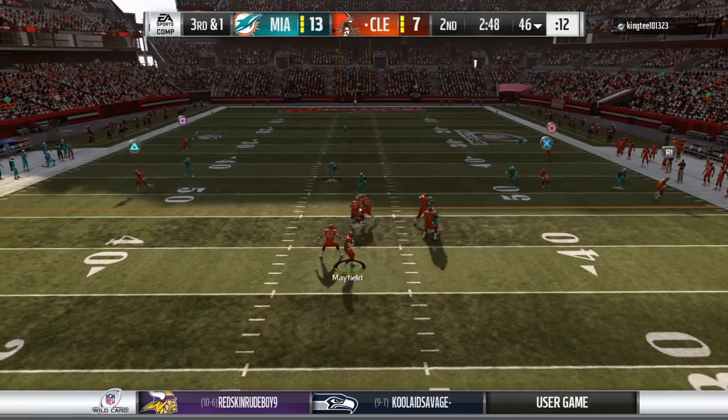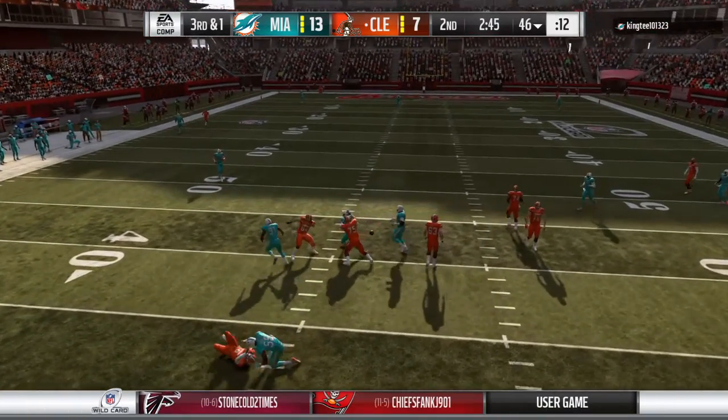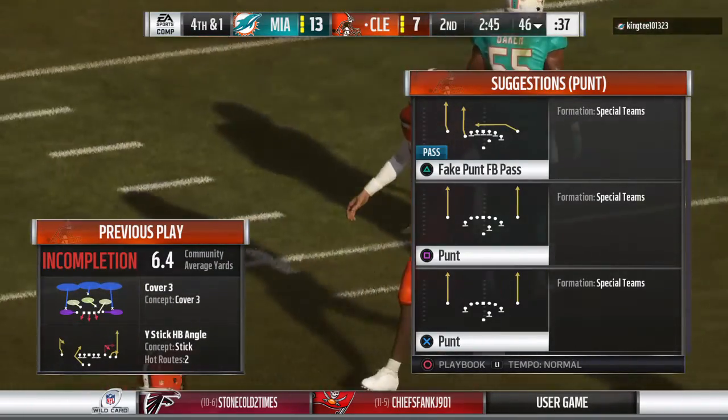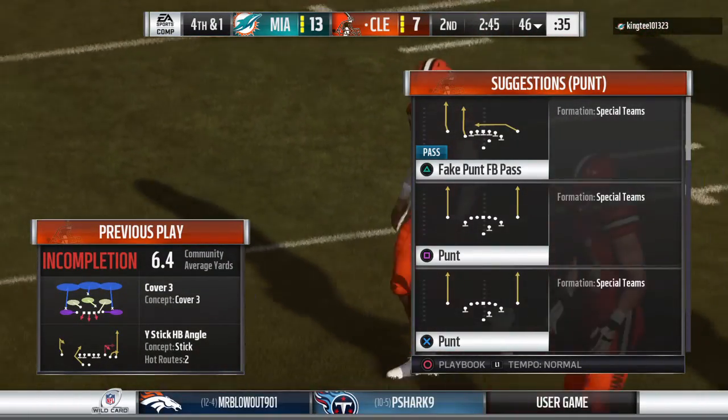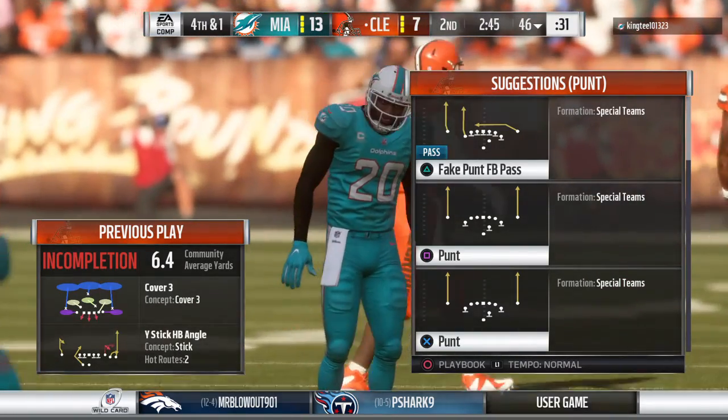From the shotgun, it's Mayfield. And this is going to be incomplete. Didn't have a receiver open downfield, and as it turned out, couldn't even find his outlet man because of the coverage. It was way too tight, unable to find anyone open.